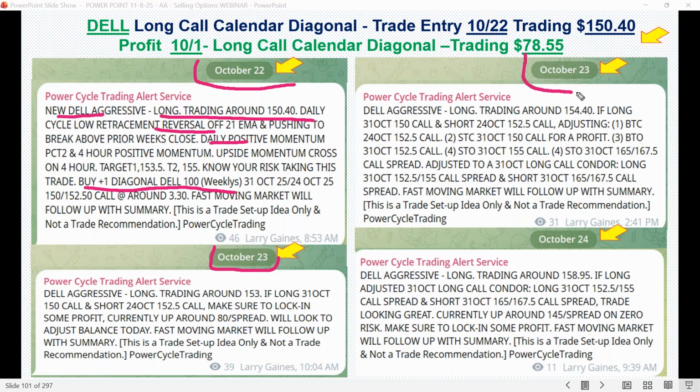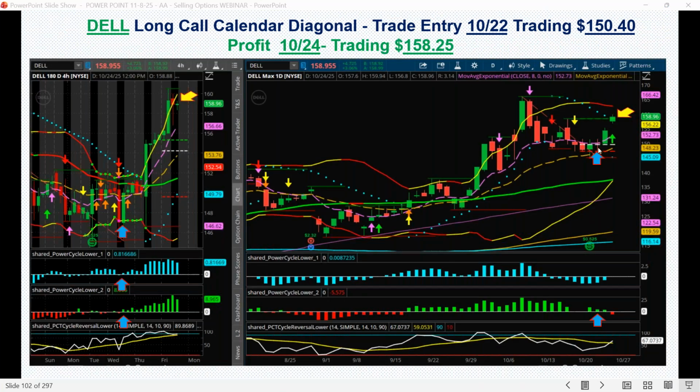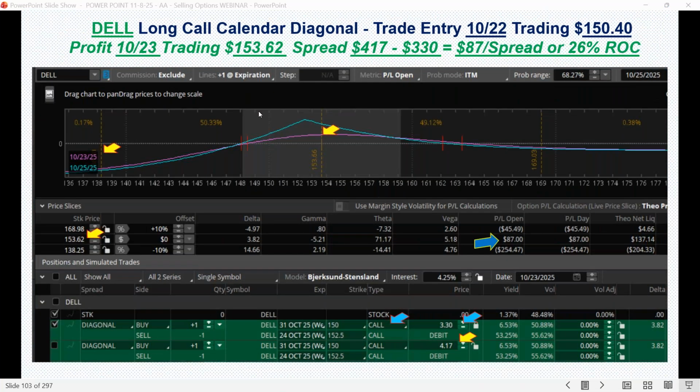Then we ended up doing an adjustment here. I won't spend a lot of time on this, but we did a couple of adjustments and ended up with a really big profitable trade. We got in right there and got out 2 days later. This was originally set up as a call counter diagonal. We were long the 31 October 150 call, and originally sold against it the 24 October 152.5. Our cost in the trade was $330.